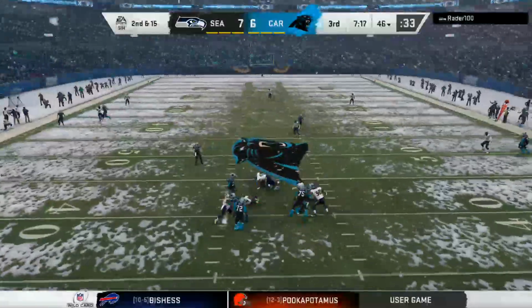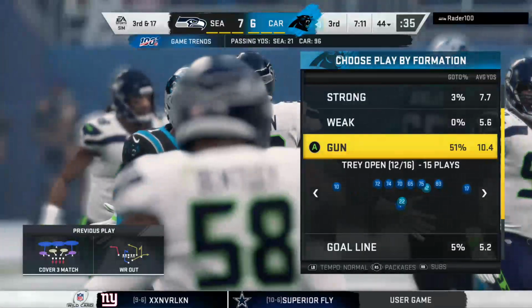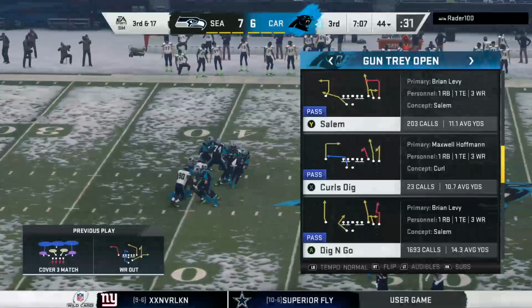Here's Haskins. Under pressure here, and down he goes. Sacked back at about the 43-yard line. A'shaun Robinson, too much to handle that time, gets the sack.